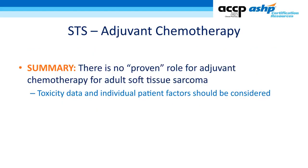In clinical practice, the discussion for adjuvant chemotherapy is still very much a patient-provider discussion, as the toxicity data and individual patient factors may lead to additional risk for the patient. So at this point in time, there's no proven role for adjuvant chemotherapy. However, in practice, if you were to utilize a chemotherapy-based regimen, you would definitely want to include a doxorubicin plus or minus ifosfamide combination.